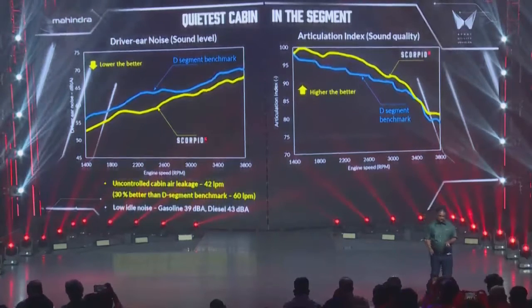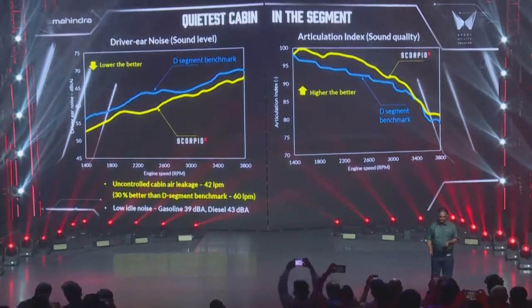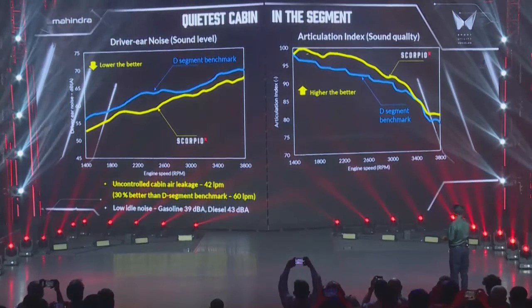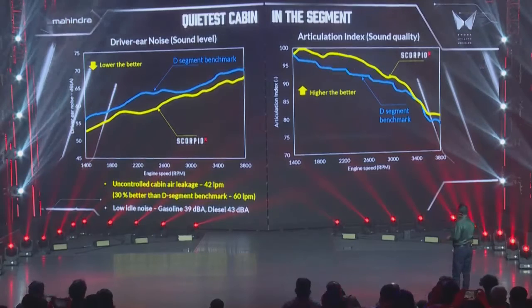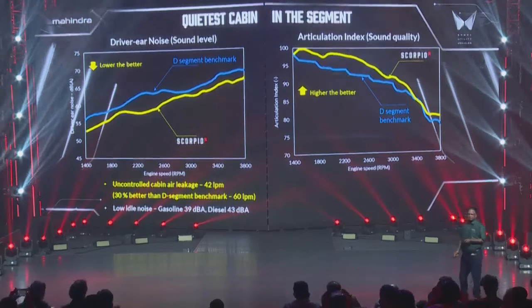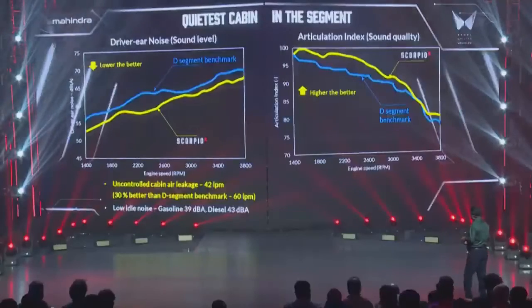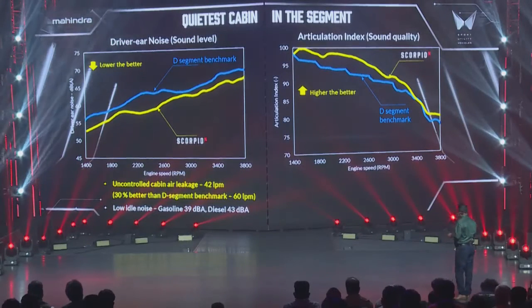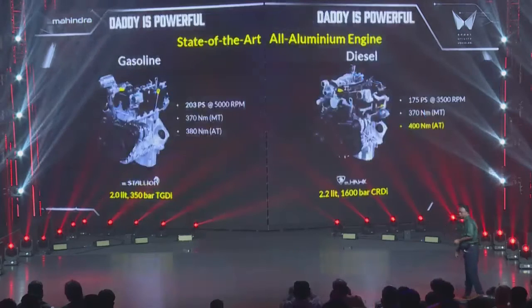In the industry, you can see the articulation index is above 100, and above 97 is way different compared to any other car in the industry because of the brand new engines and the stiffnesses and the low masses that we have in our car, both in terms of sound levels and in terms of articulation index. When you drive tomorrow, you will see it.